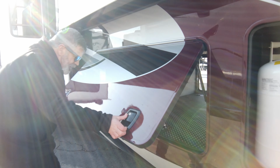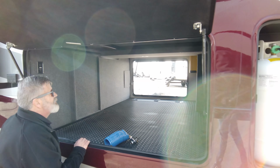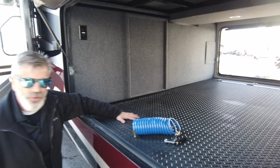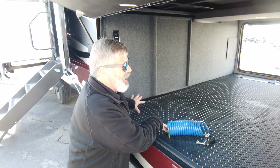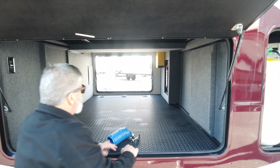So coming in here, you've got tons and tons and tons of storage in here. You got a couple lights in here. They put the diamond plate in the storage compartment here, so if you get some rough stuff in here, it's not gonna bang everything up. Make all of your storage accessible in here. Or if you ever have a problem, you can just slide this open, slide this closed.